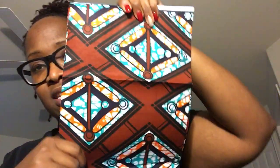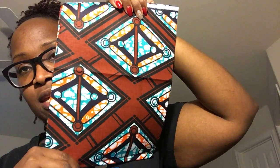This one is one of my favorites. Oh, it's hard. Oh, here's the better view. And this one too. There's something about that teal and brown together that I like. I really like that.